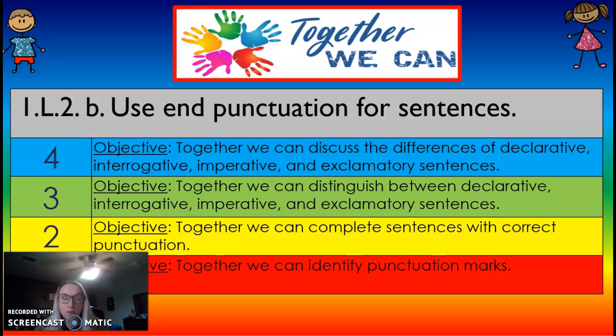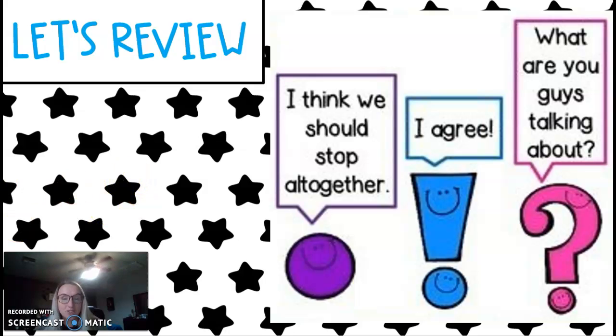So the first one that we will be talking about this week is our period. Our period here tells us that we should just all stop together. We're going to use that as our ending mark for a telling sentence. So when you're talking about a sentence that's just giving information, you're going to use a period.